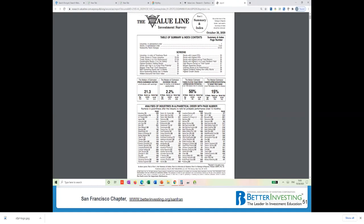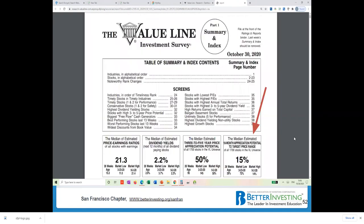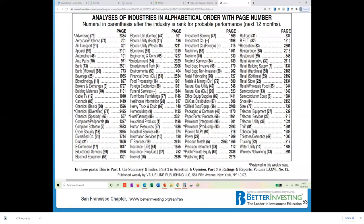Okay. The bottom half, next screen. This is the bottom half of that summary and index page. And what it does, it lists out the industry in alphabetical order, okay? And so I said, same thing, stay in the top 30% to reduce your risk, okay? And then scroll down, next page.